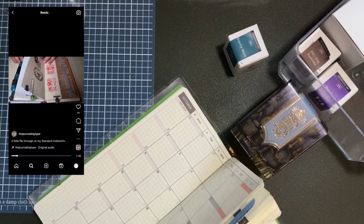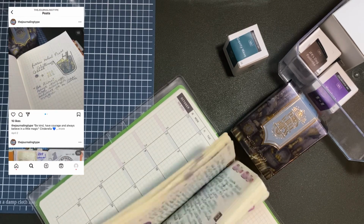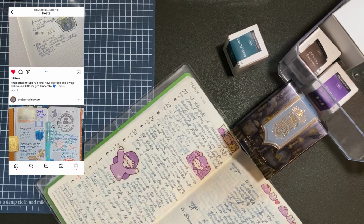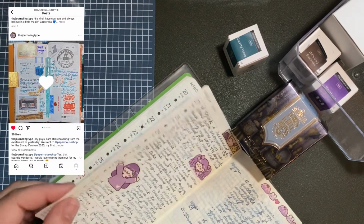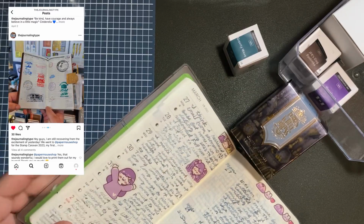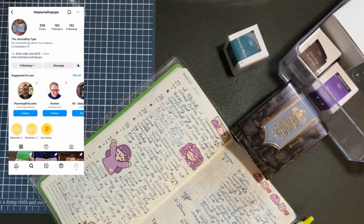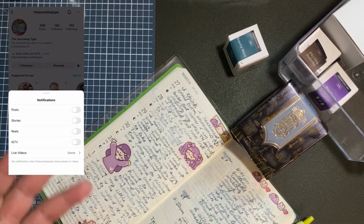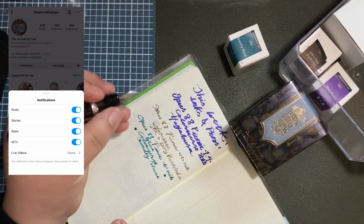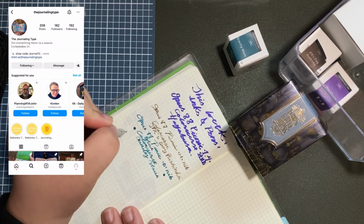Actually right here I have a week where I just used this nib, only this nib, for a whole week. So here it is. I used this nib for a whole week in my Hobonichi weeks, and it's gorgeous. It's such a gorgeous color with such an amazing shimmer. The shimmer is a gold shimmer, while the color is kind of like a blue gray color, but with gold shimmer on it. It's just gorgeous.